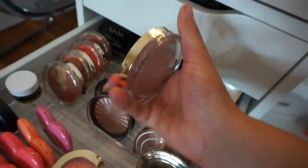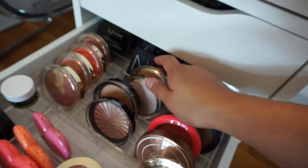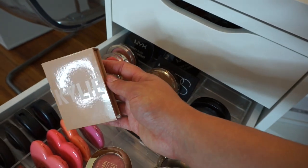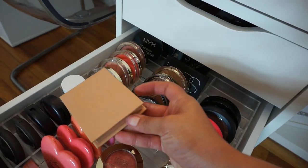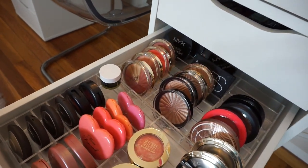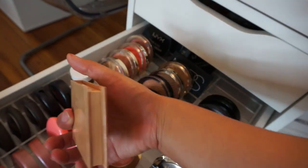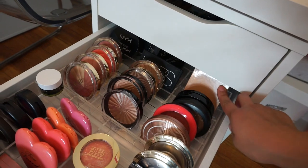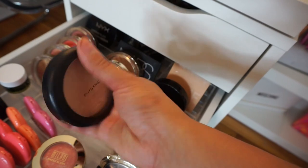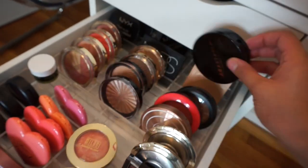This one is in the shade 01. Then this one is in the shade 02. Then my NARS highlighter. In the back here is the Kylie highlighter in the shade Salted Caramel, which I haven't even been reaching for whatsoever. And then, like I said before, this one is the MAC Oh Darling highlighter. And then my Anastasia So Hollywood highlighter.